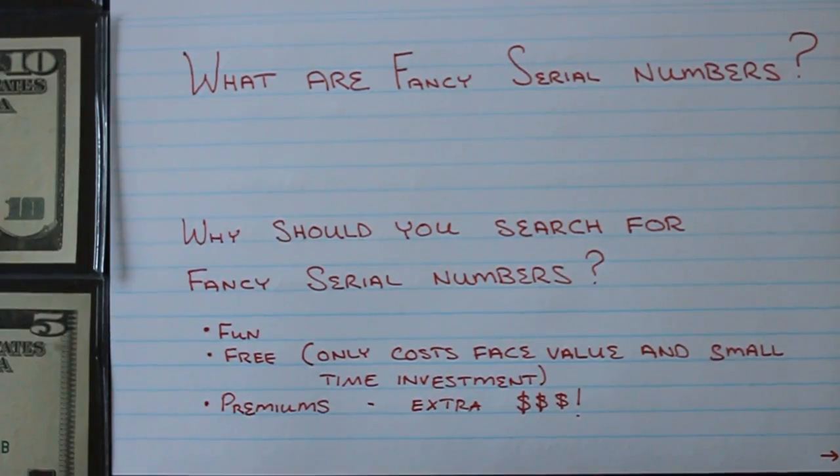It's the American abroad, collecting currency abroad in an undisclosed location in Europe. What are fancy serial numbers? Today I hope I can answer that question for you, and why, most importantly, should you search for fancy serial numbers? There's three main reasons.